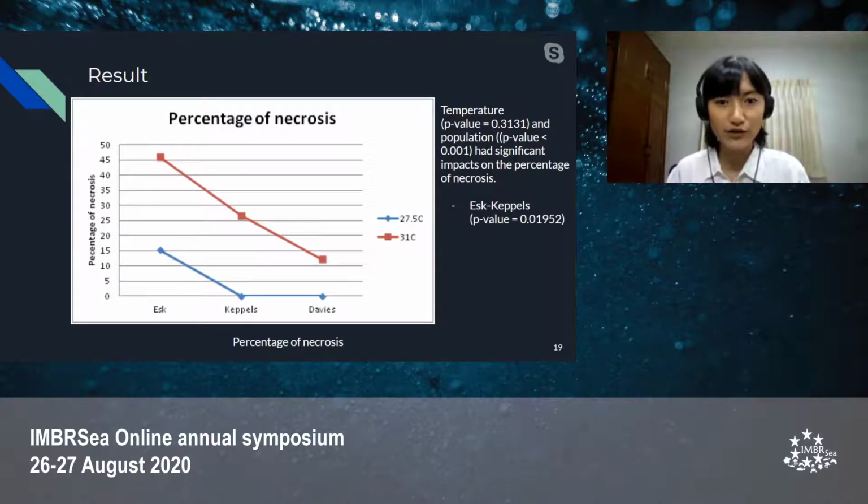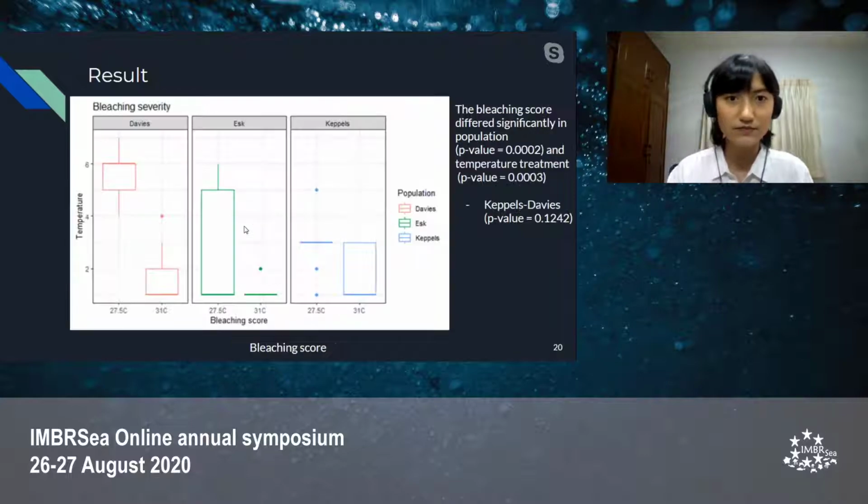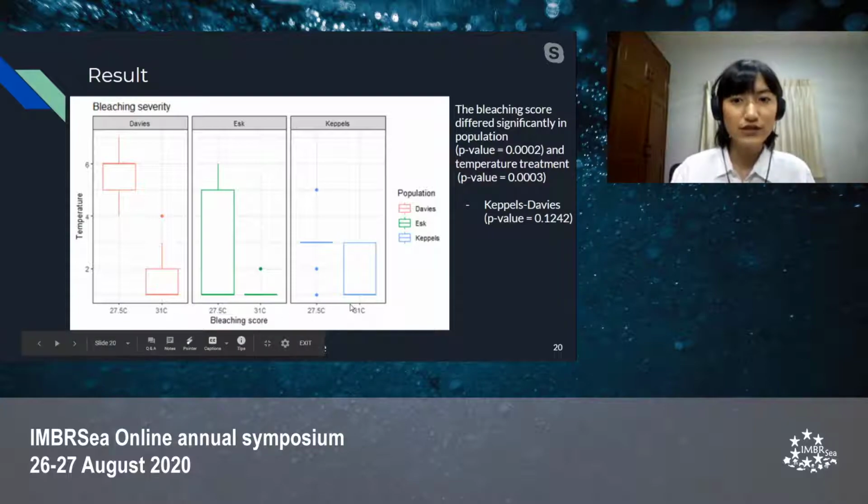And for the percentage of necrosis, temperature and population had a significant impact on it. And when we ran the multiple comparison of means in the population of the hot treatment with 31 degrees Celsius temperature, we found that Esk and Keppel had significantly different percentage of necrosis. The bleaching severity, or the bleaching score, was also significantly impacted by the population and temperature. And in the hot treatment, we ran the multiple comparisons of means and found that Keppel and Davies had significantly different bleaching scores.